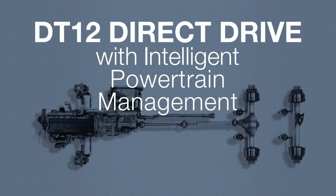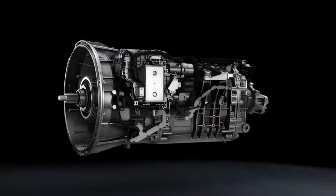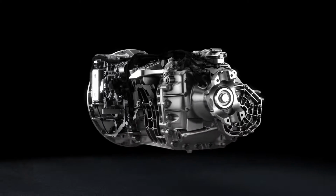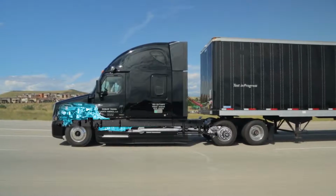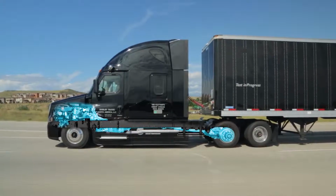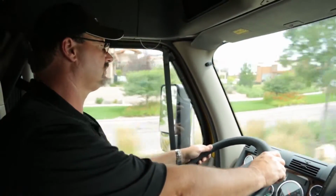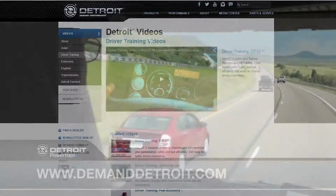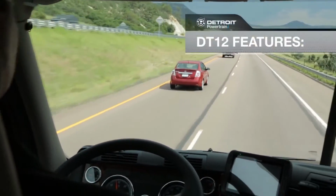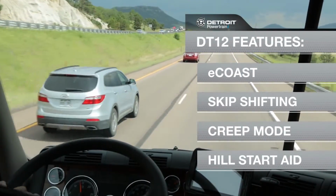DT12 direct drive with intelligent powertrain management. Another key feature of the new integrated Detroit powertrain is in the DT12 transmission. IDP uses a direct drive DT12 transmission, so while in top gear, engine power is delivered more efficiently to the drive axle. If this is your first experience with the Detroit DT12, you're encouraged to reference the driver training video on demanddetroit.com. The DT12 has many driver-friendly features, such as E-Coast, skip shifting, creep mode, and hill start aid.